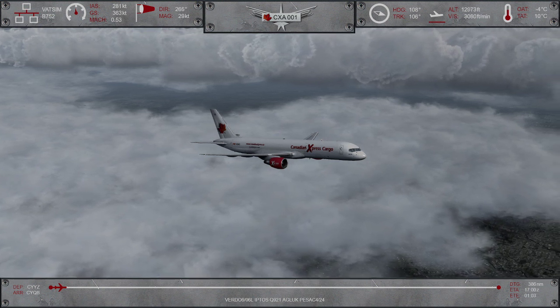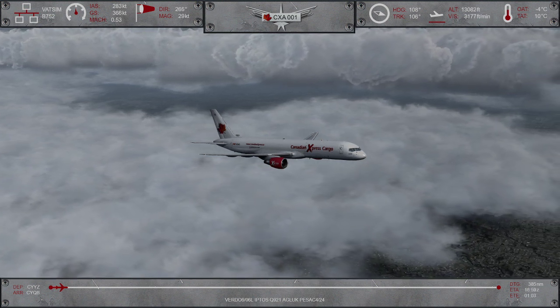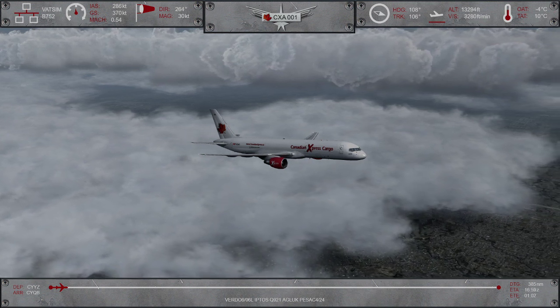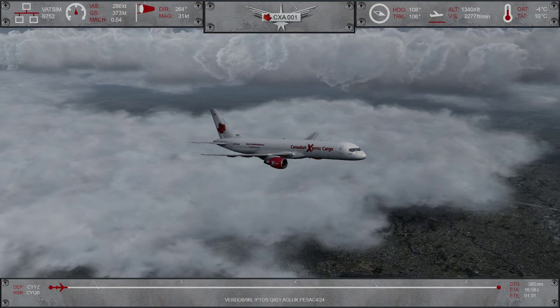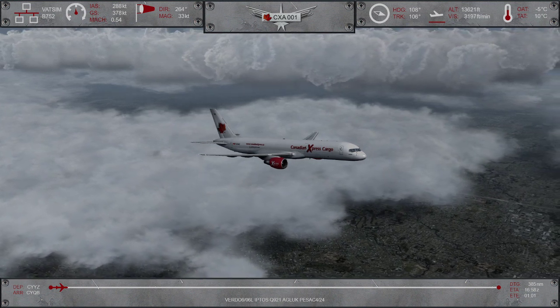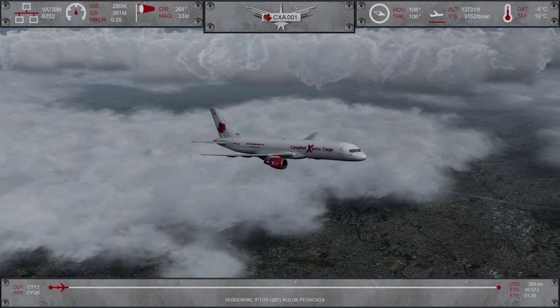The model of Captain Sim is nicer, but it's also a lot heavier on performance. So overall, my preference is the Quality Wings. I do have both, I prefer the Quality Wings.